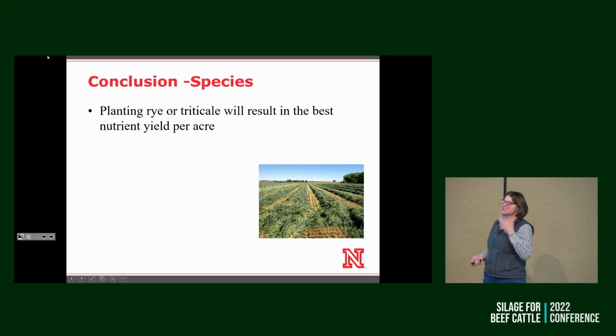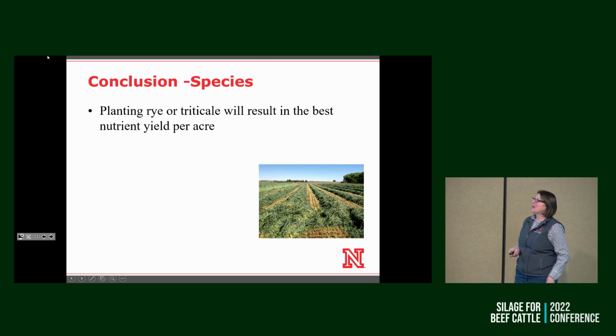All right, so my conclusion, at least about species, is rye or triticale seem to, in this case, the ones we use, they really did seem to do a little bit better than our wheat did, and they'd probably be the best ones on a nutrient yield per acre. And we'll look at the question about staging here in a second.